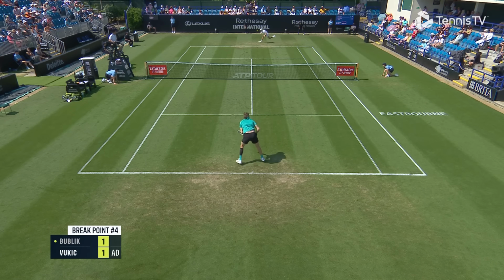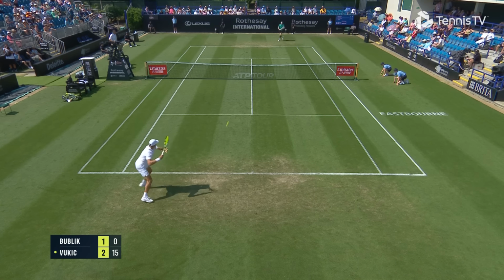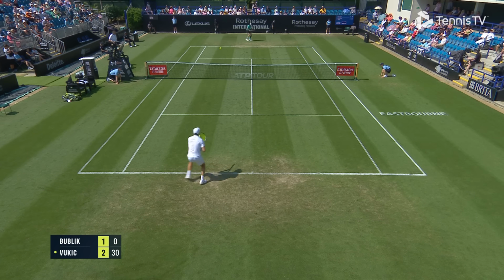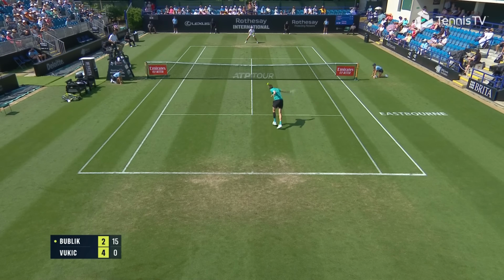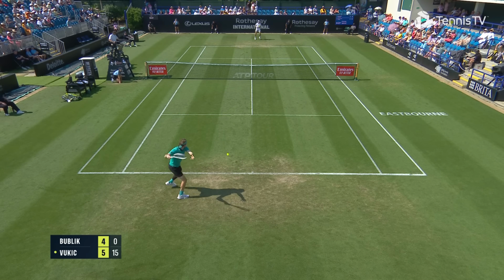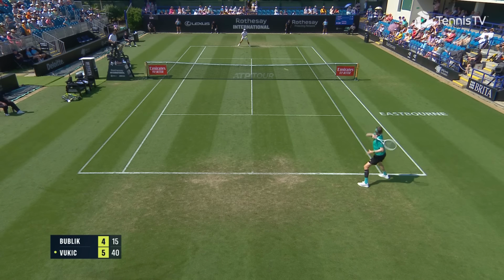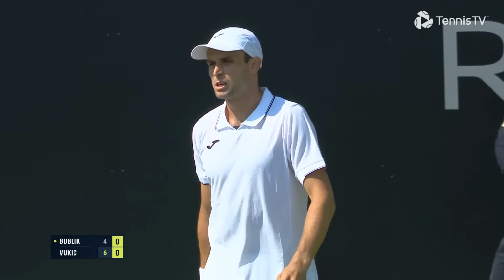Stop volley, nicely done. Game. There it is. There's the break. And 13. Trusty combination. Game, set. Converts the second set point. Six games to just four. Under half an hour. And Vukic has maintained that momentum from coming through qualifying.